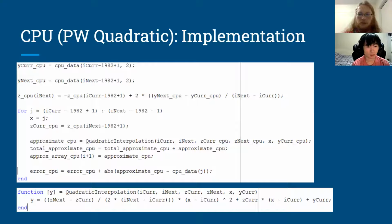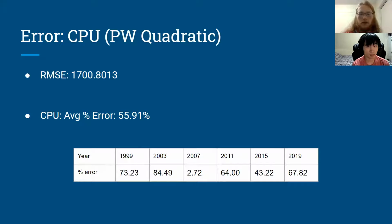We'll skip past this quickly, but here's the implementation in MATLAB code. And as you can see in the graph, the interpolated and the actual values for the first half of the data, so 1982 up until the mid-90s, for that portion of time, the difference in the two plots was not very large. So those were omitted from the error study just so they didn't skew or corrupt the data somehow.